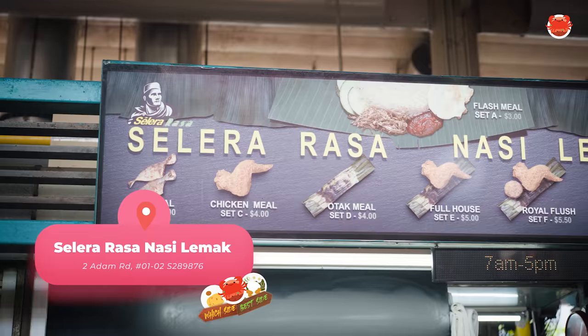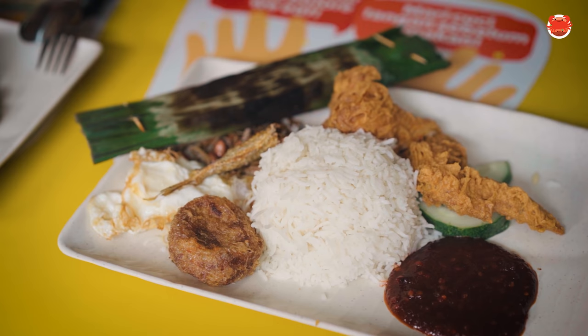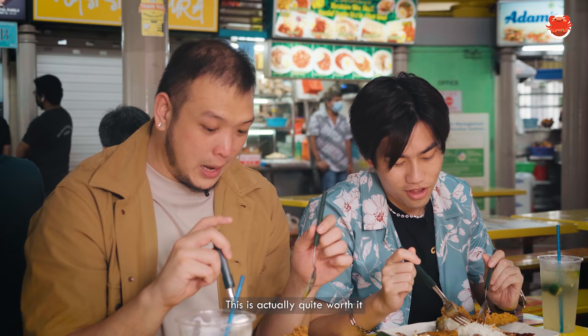All right, Sean Rick, where are we today? We are in Adam Road Food Center, and we are gonna eat the famous nasi lemak. This is actually from Selera Rasa. Basically it means taste the flavor in Malay. You sure or not? I don't know. Hey, this is actually quite worth it. What did you order? Why is this so many things?